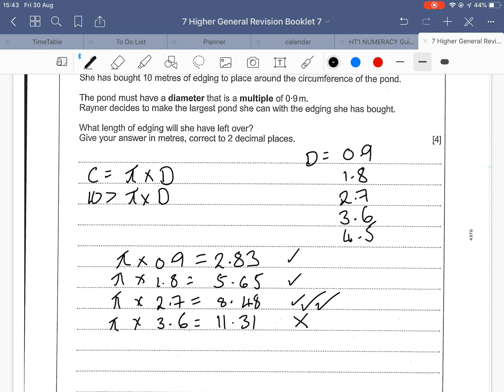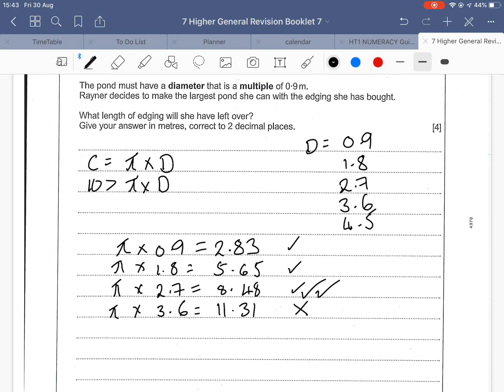So she decides to make the largest possible pond. We've done that because she can't go any more because that's 11.31 metres. She's only got 10. What length will she have left over? So she had 10 metres. She's used 8.48 metres. That leaves her with 1.52 metres left over.